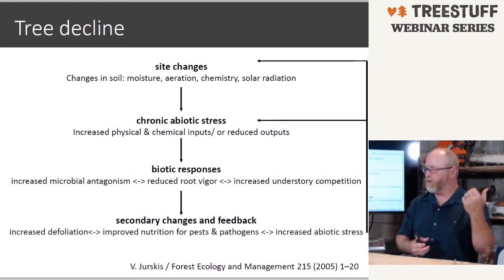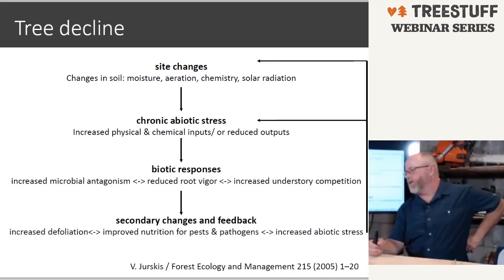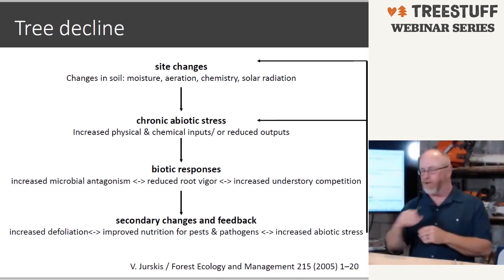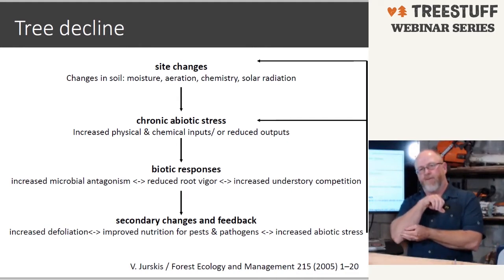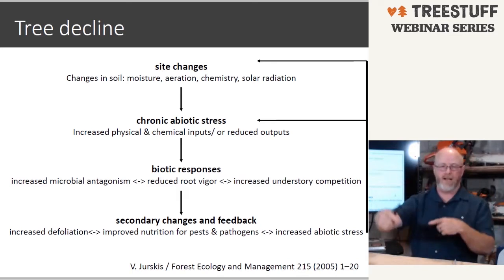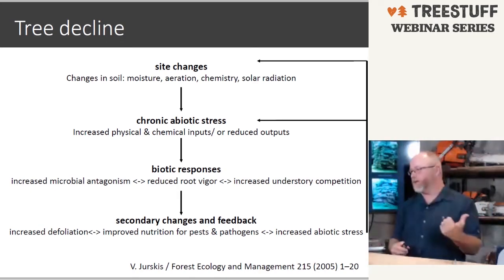Physical and chemical inputs, so obviously your abiotic stresses, biotic stresses, microbiology, dying off because of certain things that we're doing to it. Secondary changes in feedback, increased defoliation. Again, the needles fall off and it can't photosynthesize. It's a snowball effect that keeps happening because of what we're doing to these. So we need to figure out exactly what it is.